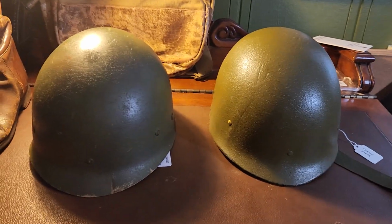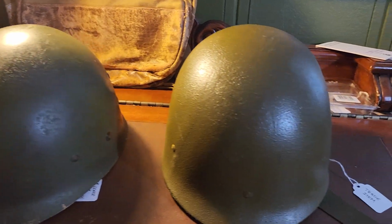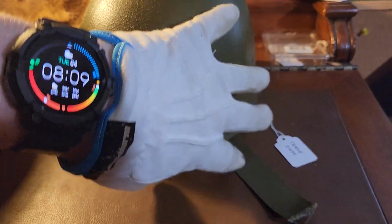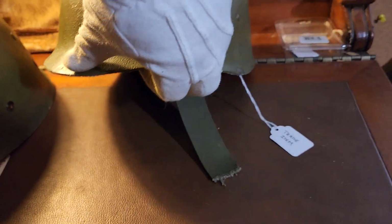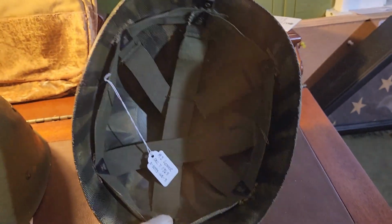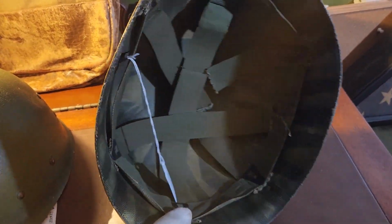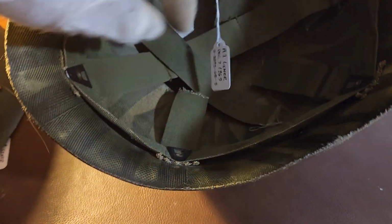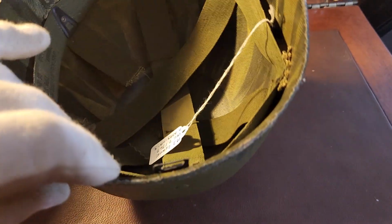And right here is something that I've also been looking for, some liners to fill some of the empty shells that I have. And I think with these two, all of mine should be filled, so that is awesome news. This one right here is a Vietnam original. As you can see, the two straps in here are broken, but this one across the center is still intact. This thing is rolling around like a top. Holy crap.